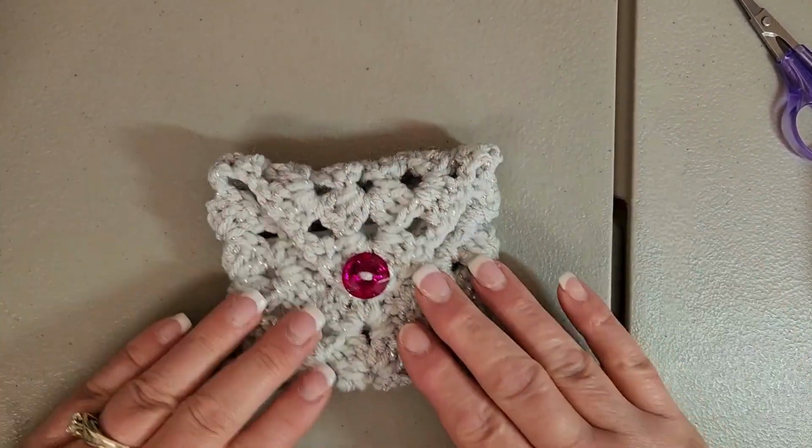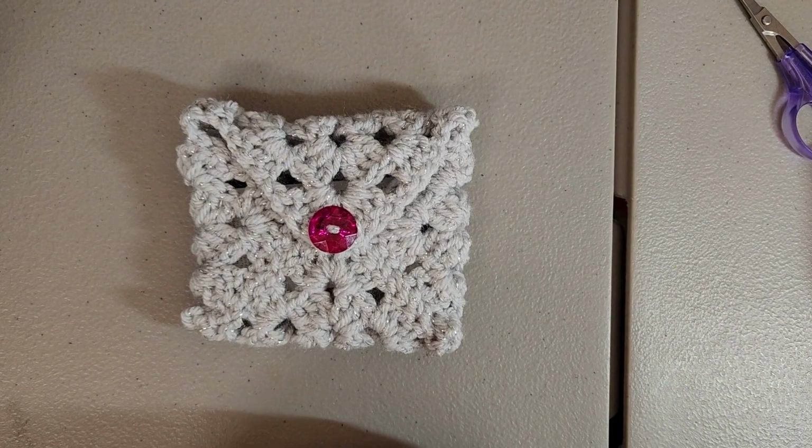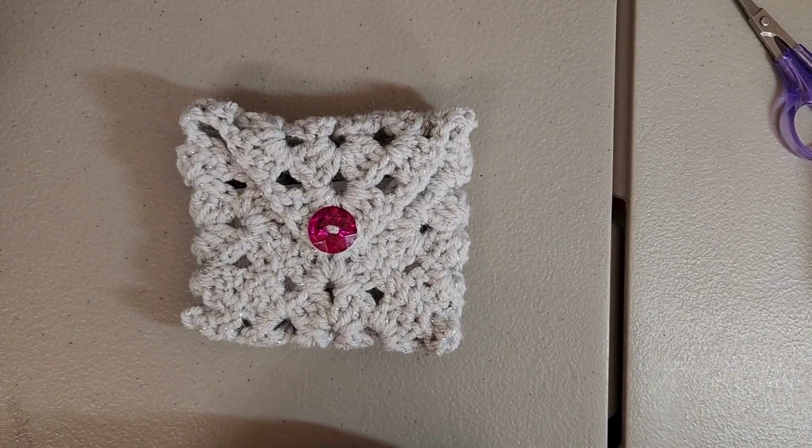So that is a tutorial on the little Granny Square gift card holder. I hope you enjoyed it.